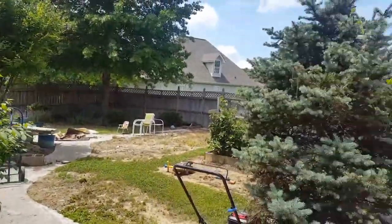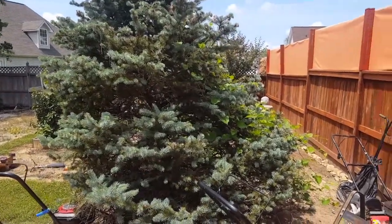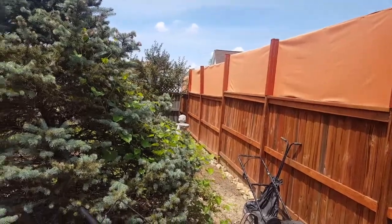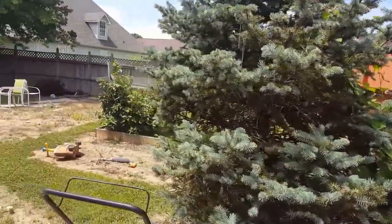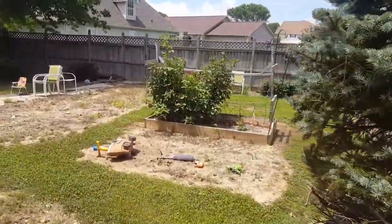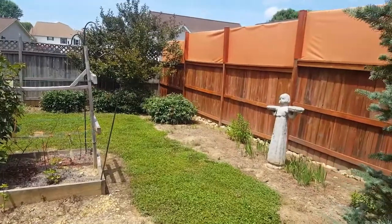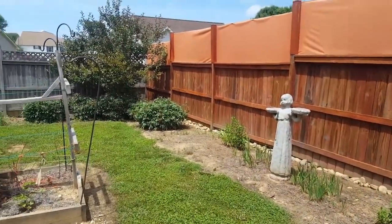So we have a blue spruce here, which will probably go when our backyard project becomes reality. You'll see a part of our fence extension project. Yeah, it's an experiment. The fabric is, even though it's Sunbrella, sort of, the fabric has faded quite a bit. Sort of a plus, but anyway. Moved a few perennials back in here.